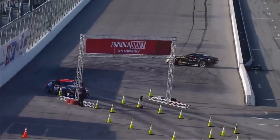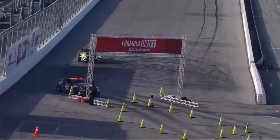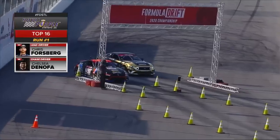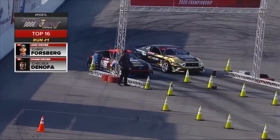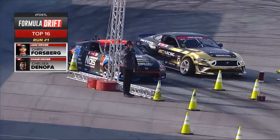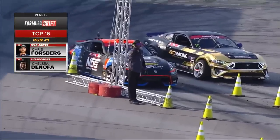Forsberg and Denofa, this one more time battle. We saw how awesome that first battle was, but it was too close to call. It was unanimous. One more time. We are seeing Forsberg lead once again, Denofa giving chase. So Ryan, you said that might have been the best battle we've seen here this weekend. Can they do it again?